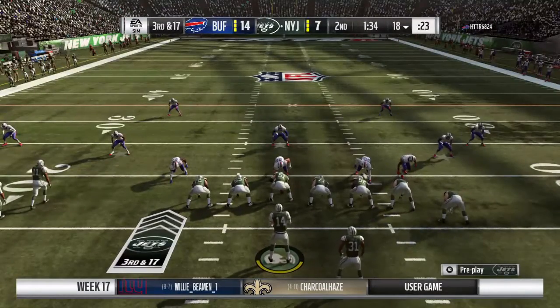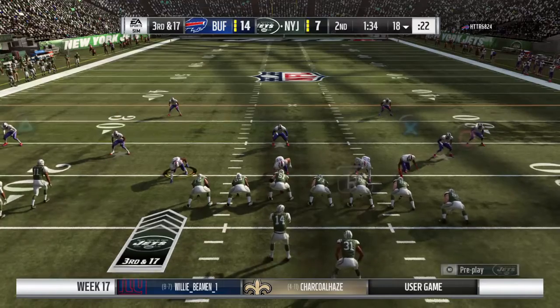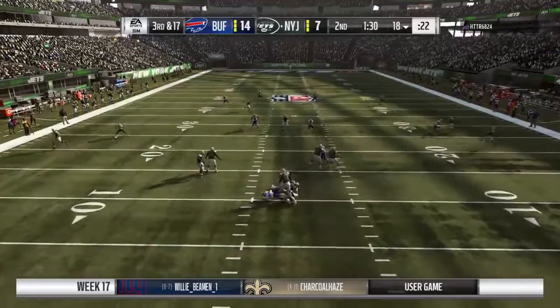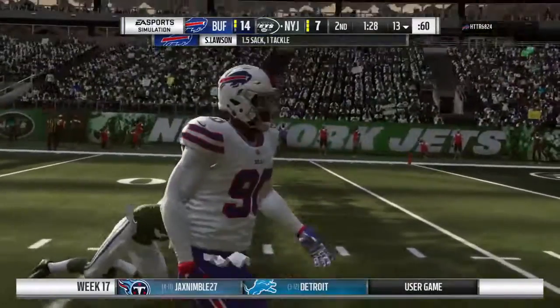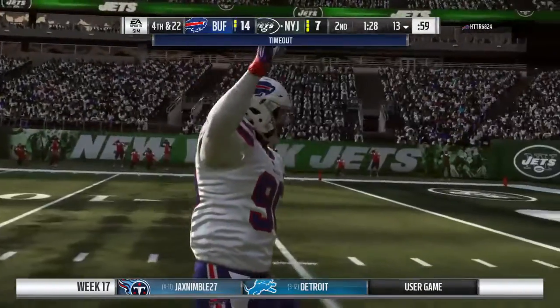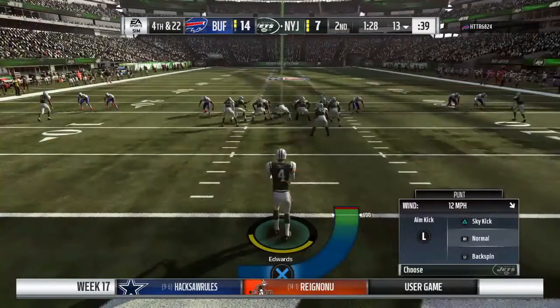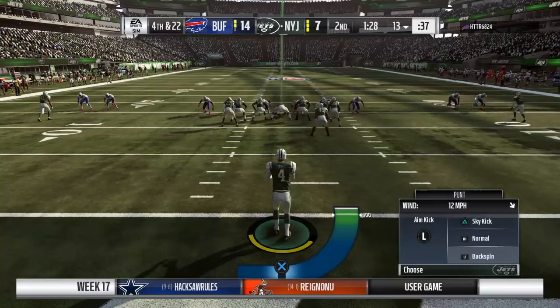An incomplete pass on that last play, and that means they'll need to come up with something here on 3rd down. To throw is Darnold. And the Bills are going to get him as he goes down. And now the Bills are going to stop it as they call a timeout, as they'll head to the sideline and talk over what to do next.